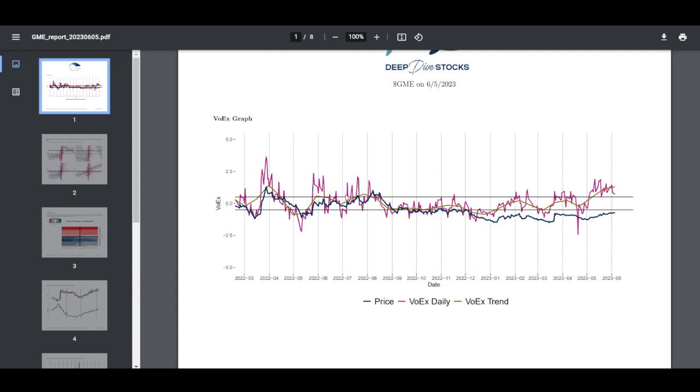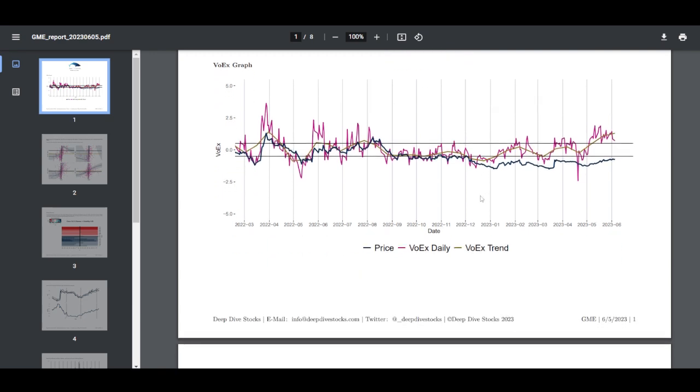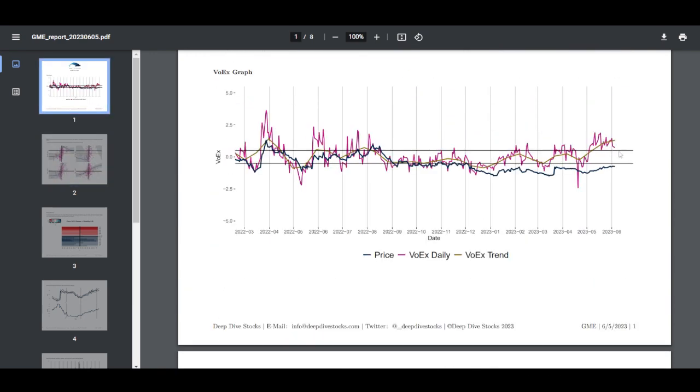Now there was an instance right here where VOX moved into the inhibition zone. VOX came back down and bounced off the propagation zone. Price only took a slight dip and then ripped higher. And honestly, I'm kind of hoping for the same thing.